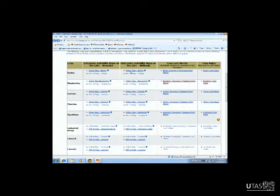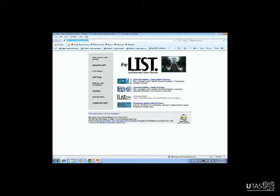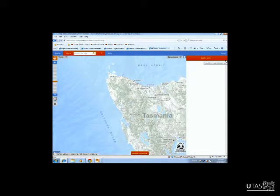Now if you are a LIST user, you might have noticed that the format's changed for the LIST. These quick links are actually going to take you to the old format, but that's going to change, so bear with me. If you want to go to the LIST and use the new LIST, loading. Just my luck if they're doing their backups or some kind of maintenance. That's working, that's good. Now, simply add your layers in.